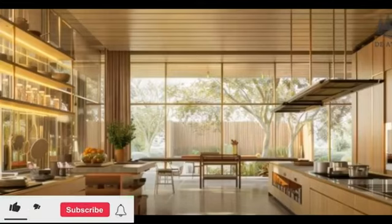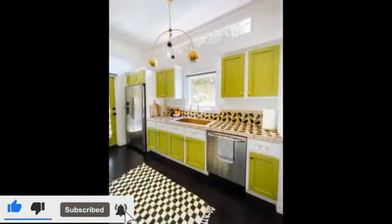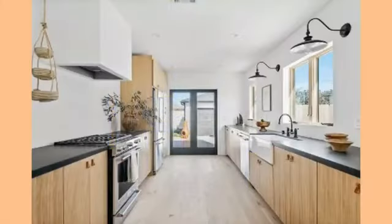Today we will see the different kitchen styles and design ideas. Kitchens are no longer just for cooking. They have become the heart of the home. Join us as we explore the exciting world of modern kitchen design.